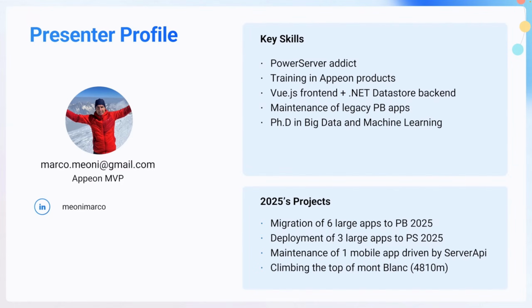but also climbing the highest mountain in Europe, certainly the biggest physical effort of my life. This presenter picture was taken on the summit. We were 6 people, 3 PowerBuilder developers. So PowerBuilder rocks also at 5,000 meter altitude.